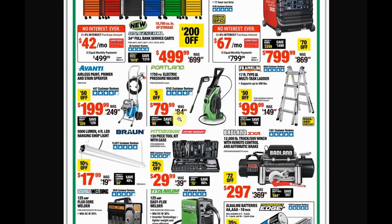Now, one item I really do like is the Franklin 17-foot MultiTask ladder at $99.99. When coupons were available back in the day, this ladder would either be $99.99, $109.99, or $119.99. So we're at the lowest coupon price you would ever get on this, and we all know prices have been rising. More so at Harbor Freight than other places, let's be honest. They've jacked up their prices more than other people have. But this is an item we can still get at that price, and I don't know how many more times we're going to see it at that.